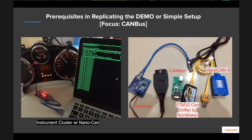These are the tools from the right side of the pictures that I sent in the slide. So I have CANTAC, I have the STM32 CAN Sniffer by TechMaker. These guys are really good, the guys from TechMaker as well. And the ValueCAN4 from Intrepid Control Systems. So if you have a NanoCAN and any SLCAN devices, just like the one that I flashed in the video, you can actually try the demo that I will be showing later on.